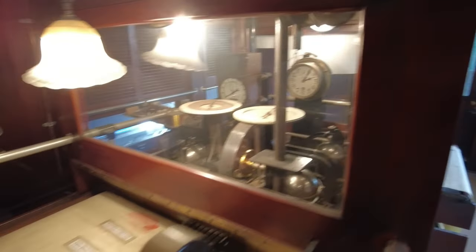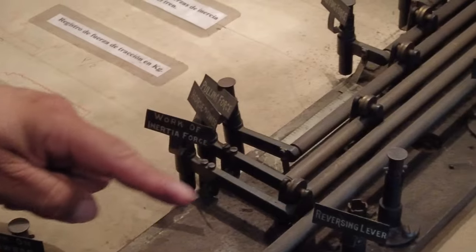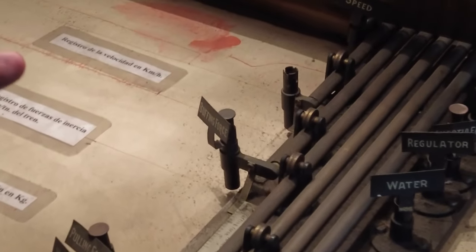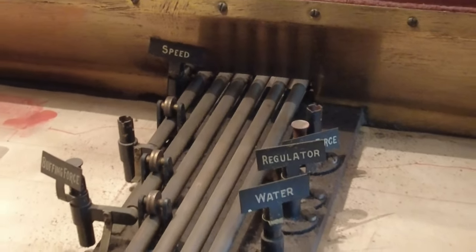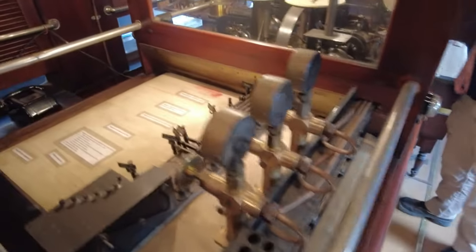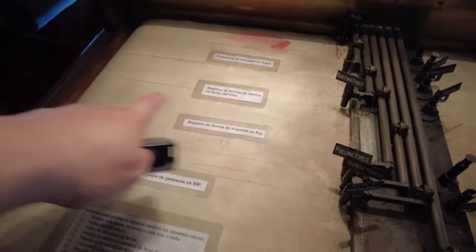It has horsepower, work of inertia force, reversing lever, pulling force, buffing force, speed, regulator, water. You had different parameters that were printed like in an electrocardiogram, in this paper. We told you that. It prints it out on here. Each one. Very cool.